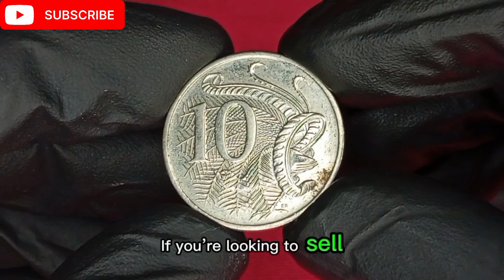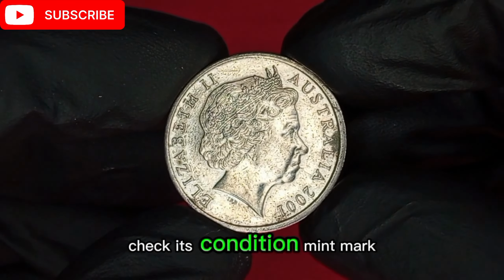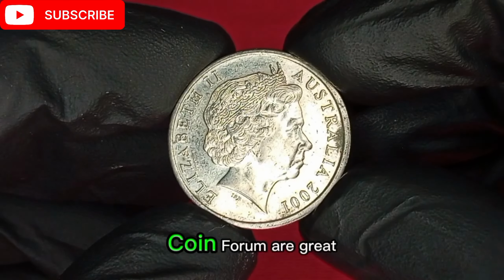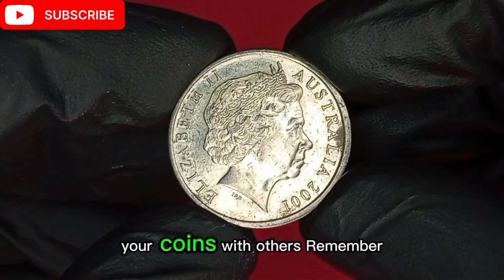If you're looking to sell or value your 2001 10-cent coin, make sure to check its condition, mint mark, and possible errors before listing it online. Platforms like eBay, Numista, or Australian Coin Forum are great places to research prices and compare your coins with others.